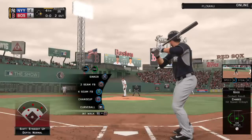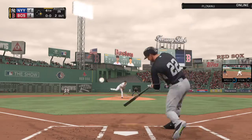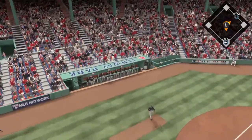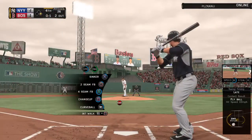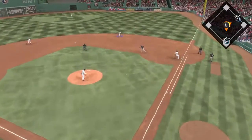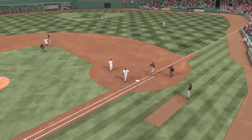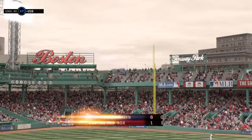So a runner at first with 2 away, and that'll bring in the center fielder, Jacoby Ellsbury. Behind on that one, now behind in the count, 0-1. And the 0-1's a ground ball for Pedroia at second base. Throw on to first gets him, and the side is retired.